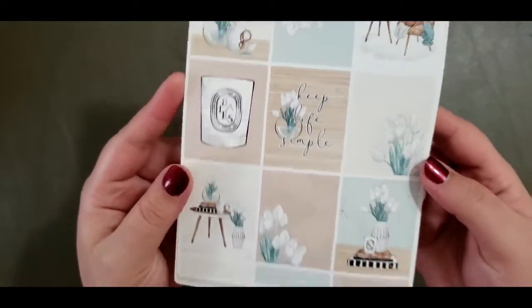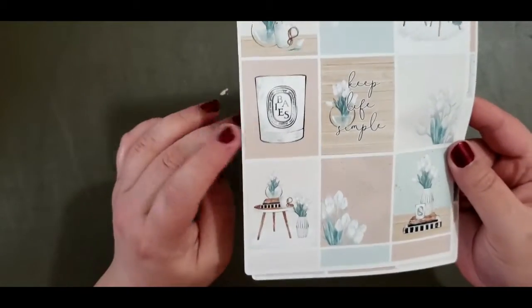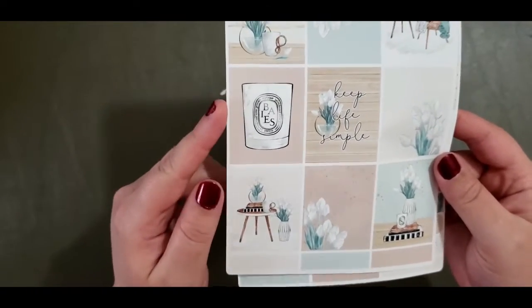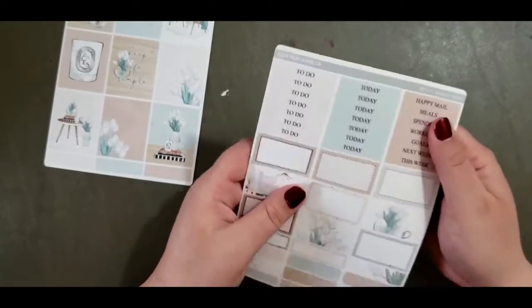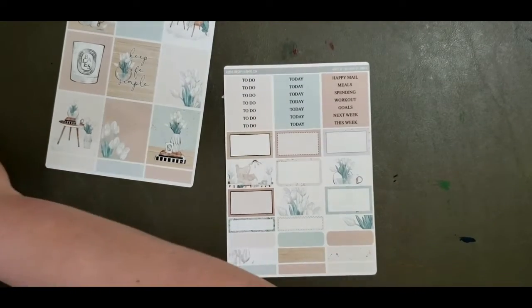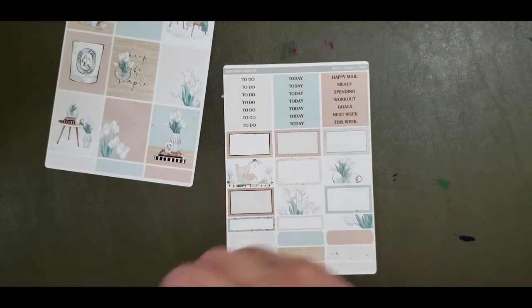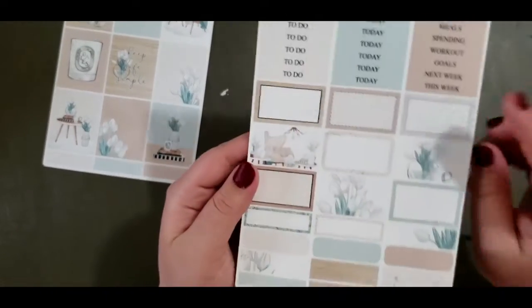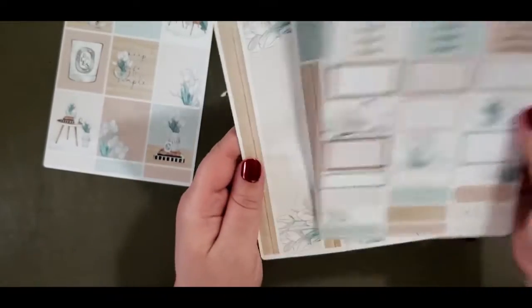So we have the full boxes with the recurring tulip imagery and the candle, which I've never had one of these candles, so I'm not quite certain what all the hype is. If you know what the hype about these candles is, comment down below. All right, and then we have headers, which I don't think we had in the other kit. No headers in the other kit, just the washi strip, or just the washi. And then we have half boxes and quarter boxes. Some are rounded, some are square.